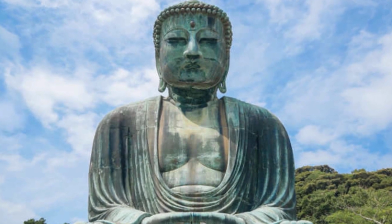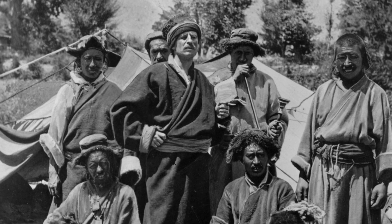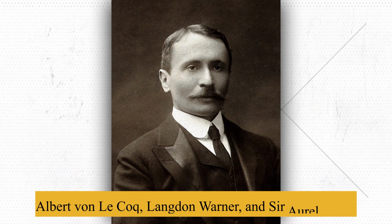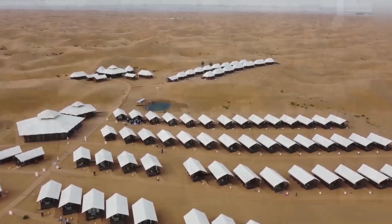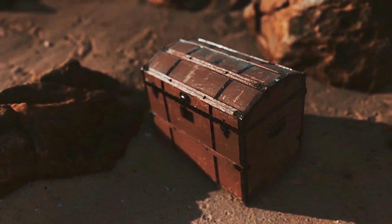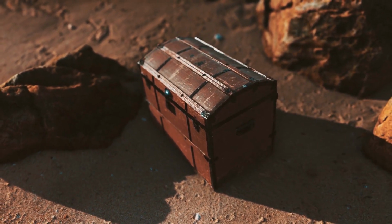Hedin's discoveries and maps inspired and helped others, including Albert von Le Coq, Langdon Warner, and Sir Aurel Stein. Stein's first trip in 1900 unearthed sand-buried cities and Buddhist art. This mission started an international race to steal Taklamakan's ancient wealth, which ended when the Chinese banned further investigation in the 1920s.